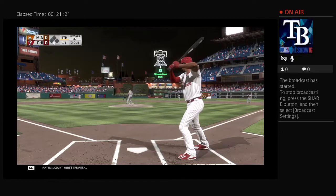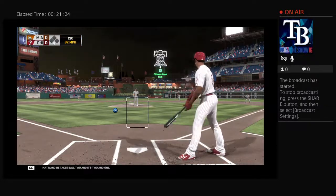A 1-1 count. Here's the pitch. And he takes ball 2, and it's 2-1.